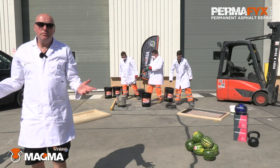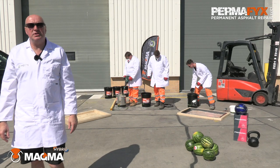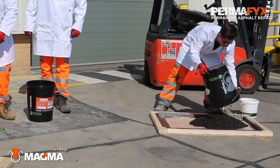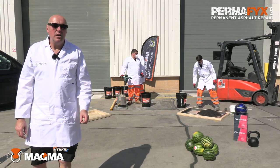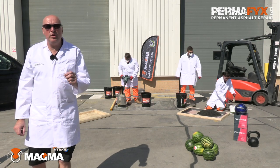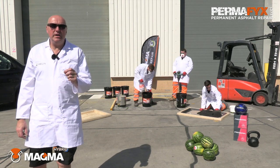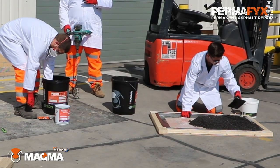Greetings and welcome to the Meon R&D facility, where we subject our products to extreme testing scenarios, pushing the science behind the innovation to its absolute limit. In today's episode, we present our groundbreaking innovative discovery, PermaFyx L273, Meon's new to market permanent, fully cold applied alternative to traditional hot lay asphalt repair. Developed to provide unmatched convenience and durability for the ultimate cold applied road repair solution within the highways industry.